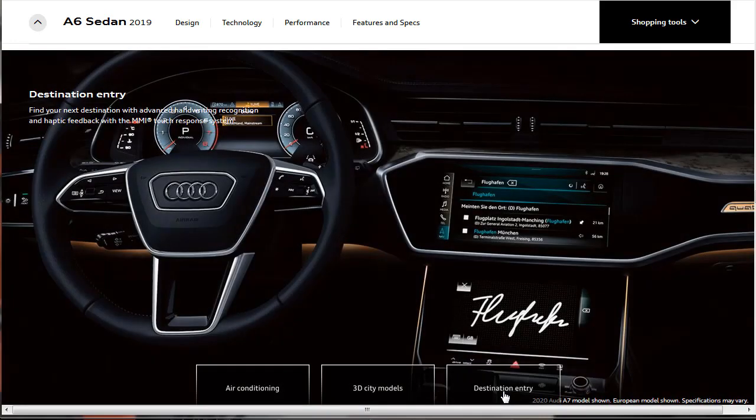And then it says destination entry. Look at this. I got to get my hands on one of these Audi A6s. Yep, I love trucks. I like the country. I like all that stuff. But it wouldn't be bad to put one of these 2019 Audi A6s out there in the country, would it?